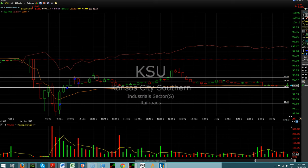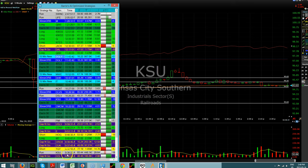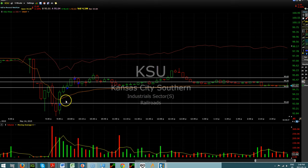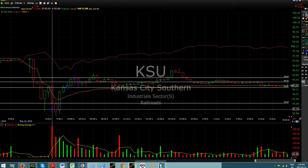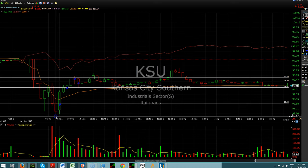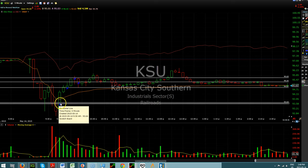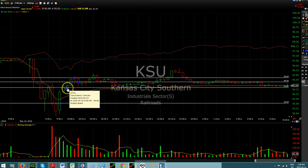KSU, let me just bring up where I found it. KSU at 9:36, so it was really early, and the alert came at 93.44, and I waited for it, right down in this area. I watched it go down even further, all the way down to 92.63. It popped back up, and when it broke above that alert price of 93.44, I took the trade right here at 93.64. And it just really worked out so well.